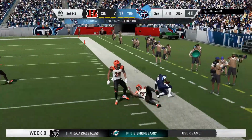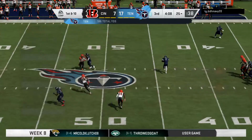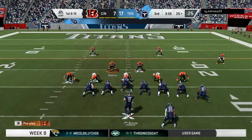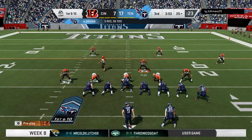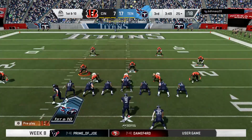And they're able to work this to the 25 before it's all said and done. A big gain of 38 there on 3rd down. So they'll come up in Bengals territory now with a 1st and 10 at the 25-yard line.